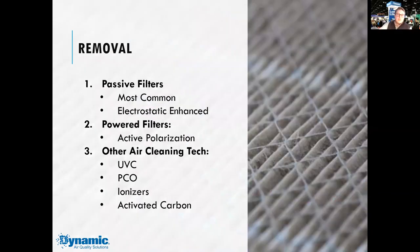So what we're going to focus on is removal, which is passive filters, the most common. And I do want to take a moment to note electrostatically enhanced filters, which are often confused with what powered filtration does. Electrostatically enhanced filters are your typical passive filter products, and an electrostatic charge is applied to them as part of the manufacturing process onto the media.